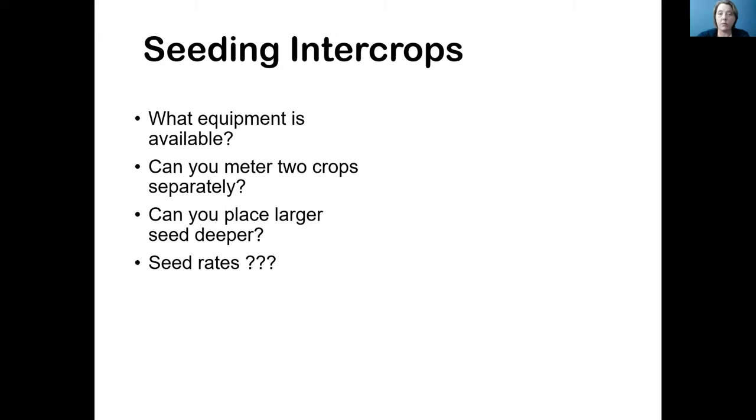So can you meter two crops separately? Can you place the larger seeds deeper if you need to, depending on the size of your seeds and the type of seeding equipment you have? So those are some considerations that people need to think about. And I'm not in a position to answer that for people unless we have a discussion about what equipment you have and what you're going to attempt to seed.